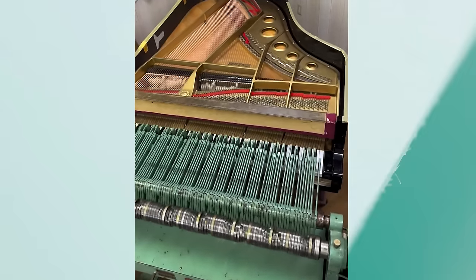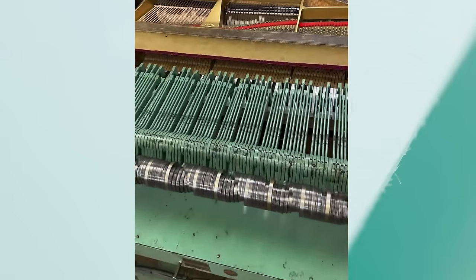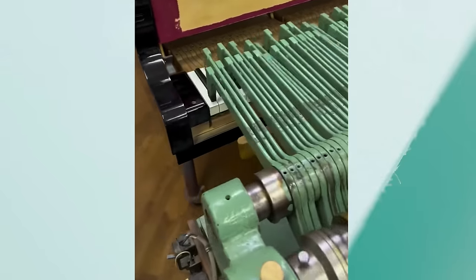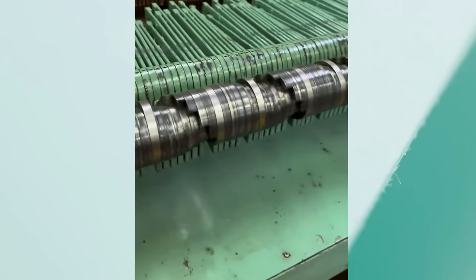The piano, with its lid thrown open, seems to come alive with each keystroke. Its keys, struck with precision, create a symphony of sound that reverberates through the air. With every note played, it's as if the piano is telling its own story.